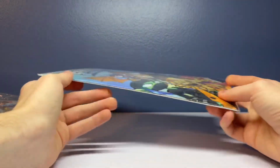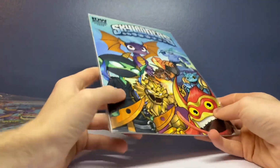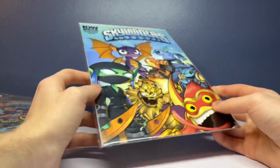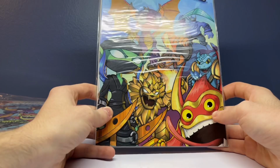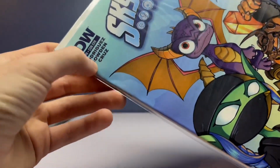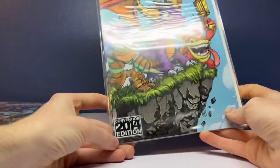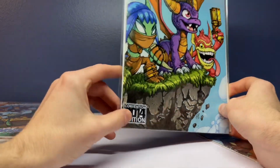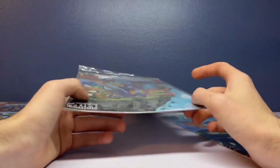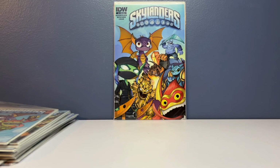I'm not sure how much of the value I'll be preserving keeping them sealed like this, as I don't see Skylanders comics sell too often on eBay. But I figured since this lot had a good collection of them at a decent price, I thought I might as well grab them. I also don't know much about these. Like, this one is number 0 at the top here, but it has some con code, and this one as well has the same thing with a 2014 convention edition. I'm not sure where this is from, if it's Comic-Con, if that's what it's referring to, but if you guys know anything, let me know down in the comments. I'm just going to very quickly throw these up here one by one. So first up, we got number 0.